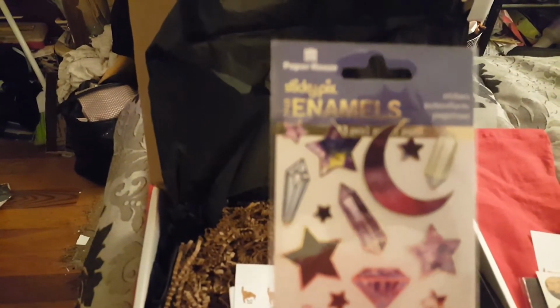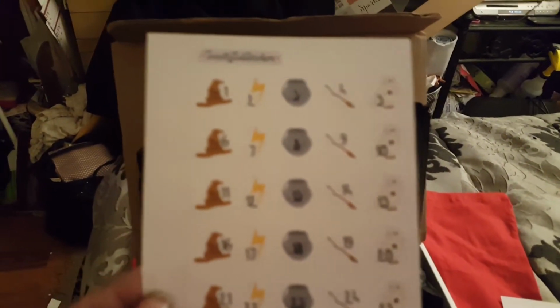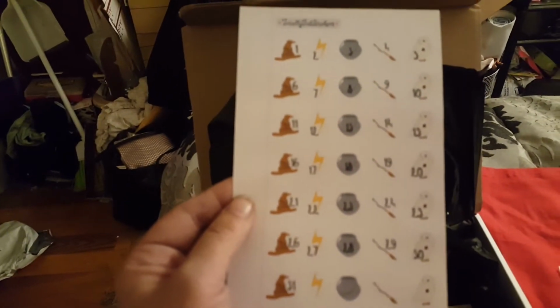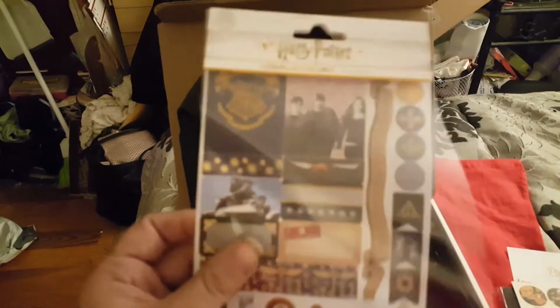And that is from Paper House. I know you can't see it. I'm sorry, I don't know what's up with this. Okay, and then the next thing is it says Totally Fab Stickers, so you could number these for the days of October. Very cute. And then last but not least, well, actually, there's two more things. This is a Harry Potter stamp sticker thing.